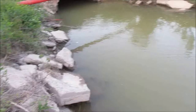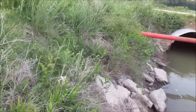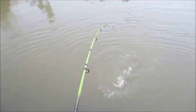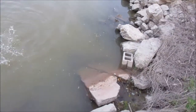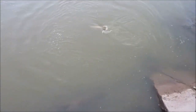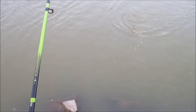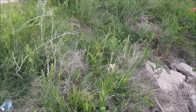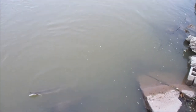Oh yeah, big one. Dip net. Dip net. Come on. Dip net. Come on. I ain't shit you not, I've been sitting here and every 2 to 3 minutes this 20 pound drum comes and stares at me and I put the worm right in front of him and he won't touch it. I've been after him for a half an hour. He's a 20 pound drum.